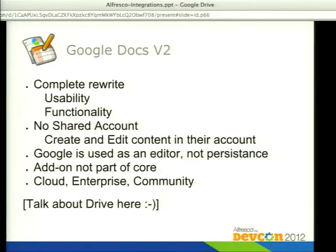This no longer requires a shared account. This is an individual account that you can use, so you no longer have to have everybody saving all of that content into one user account. It's all saved to that individual's Google Docs account on Google. This means that they can create and edit their content in their own account. It gives you a level of security so that you're no longer putting content out into the shared directory, which may need to have been secured from other users.